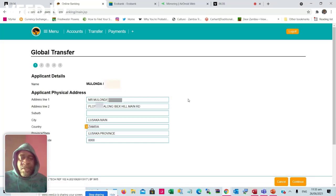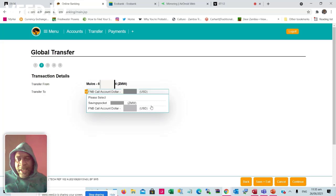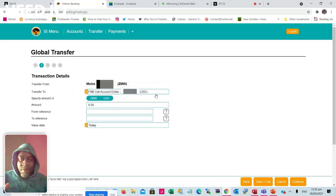Once I click on continue, here you need to make sure that suburb is actually shown. It will refuse if there's no suburb, and for some reason it wasn't mapped. Here for postal zip code, you could leave it as is, or if you're a stickler for details, you can put the correct zip code, which is 10101. Then you can click on continue. It then brings you here where on the drop down menu, you need to select where the funds are going. Okay, so the options I have is my savings pocket and my FNB dollar account. I'm choosing the dollar account.